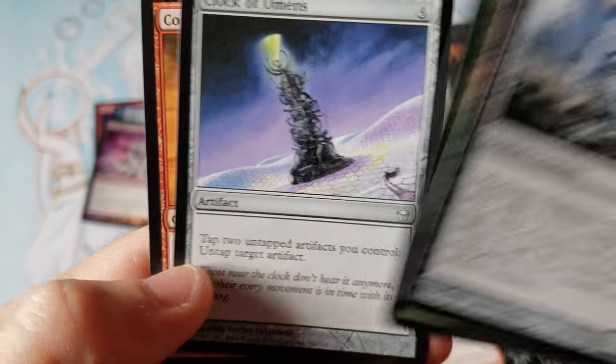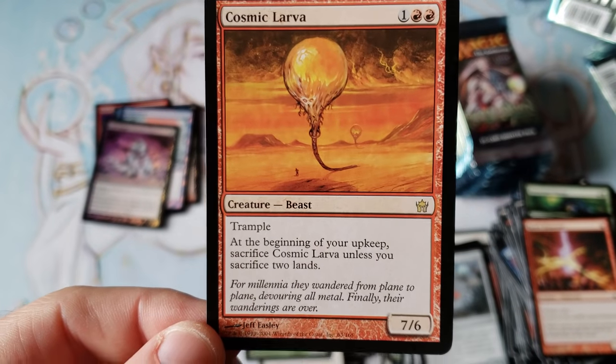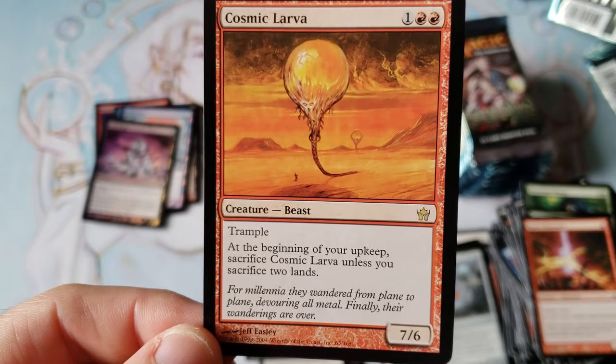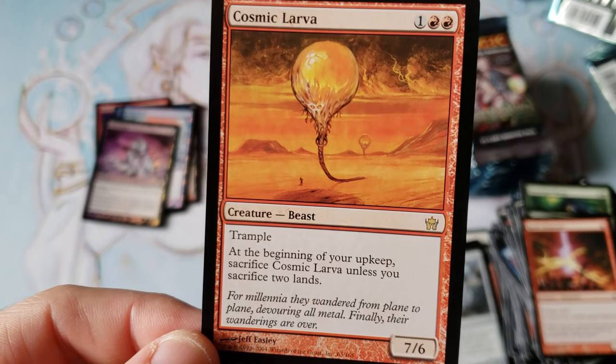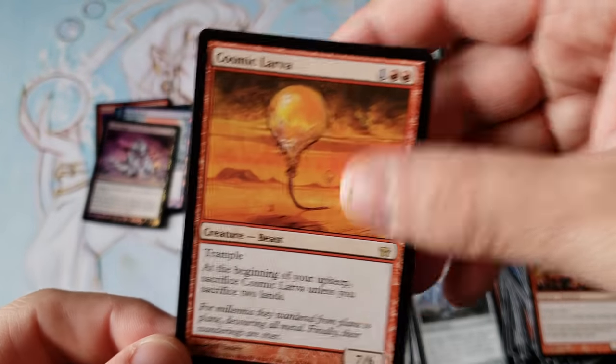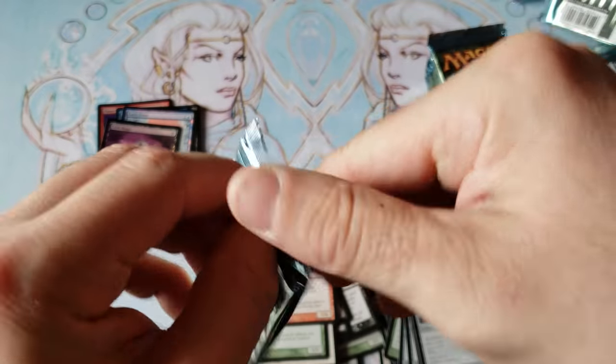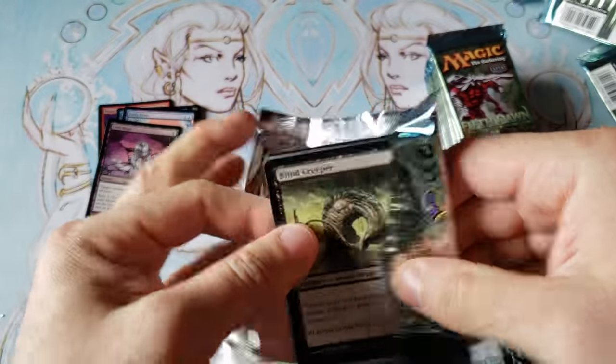Clock of Omens, who remembers that? And the Cosmic Larva. Look at this card. A 3-drop for a 7/6 trample. At the beginning of your upkeep, sacrifice it unless you sacrifice 2 of your lands a turn. Oh wait, is this the set with Crucible of Worlds in it? That would make sense.